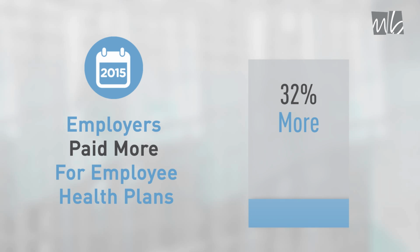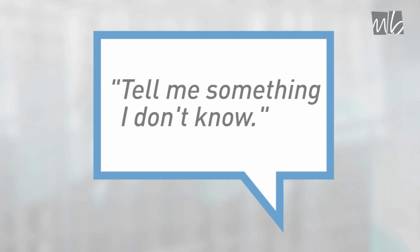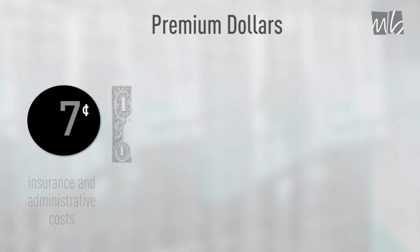In 2015, employers paid 32% more for employee health plans than they paid 5 years ago. And the upward trend isn't changing direction anytime soon. If you're watching this, you're probably thinking, tell me something I don't know. How about this? 13 cents of every premium dollar you spend goes toward insurance and administrative costs.